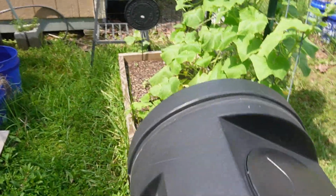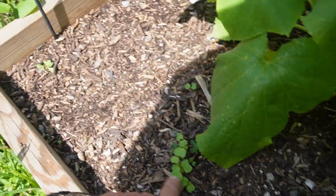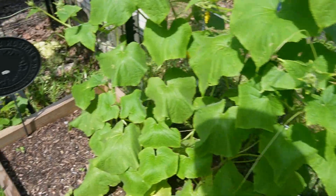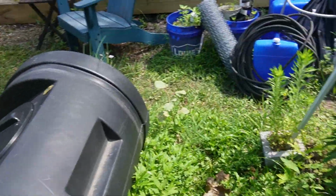And I planted radishes, a few of which, here we go, a few of which are coming up. This is my attempt to get rid of the squash bugs. Yet to see one, but the day is young, the month is young.